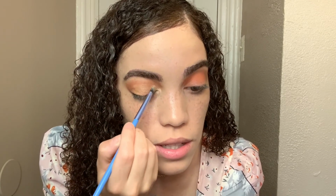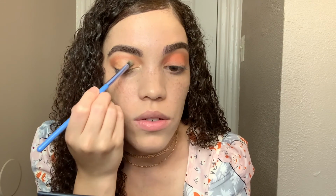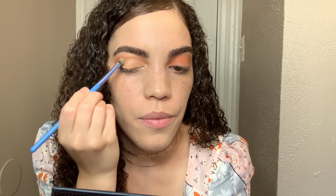That way it kind of stands out, and that way it stays with the concealer. So I'm gonna tap it like that. I think you can see it better now. So I'm gonna tap it. I'm gonna put a lot more.